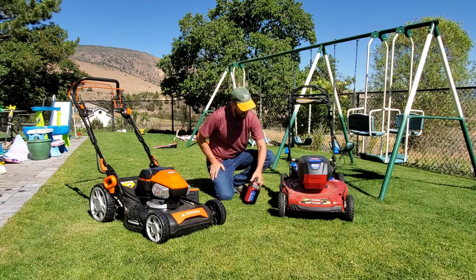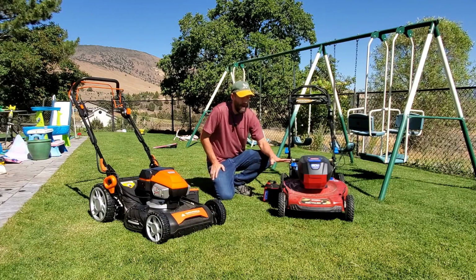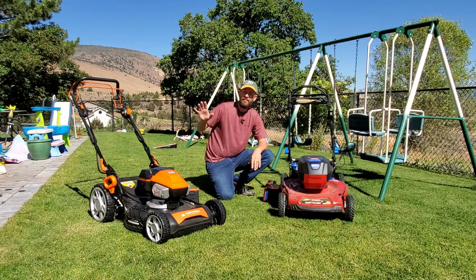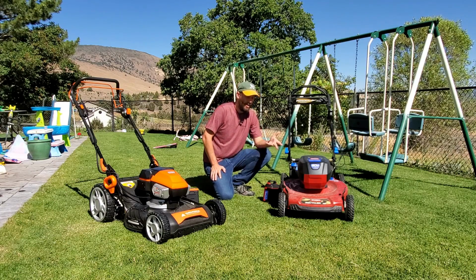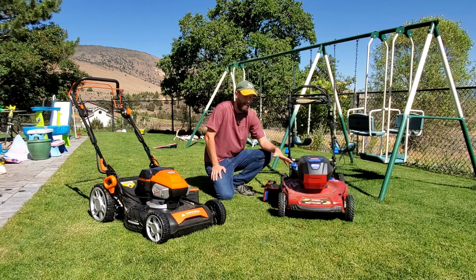So maybe don't mulch wet grass. I don't know why it's so clean. Maybe it's got a clear coating on it. I've got some stuff in the garage that I spray under to clean them and keep them protected, but I never applied it to this one.